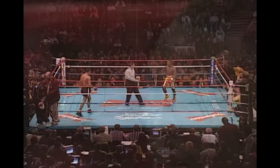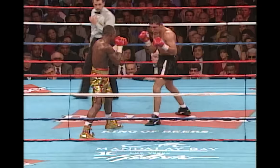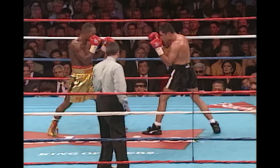We head into round 10. 29-year-old Ike Quartey, 26-year-old Oscar De La Hoya in a welterweight battle that is turning into what we thought it would be, something approaching a classic struggle. How are the judges seeing this?